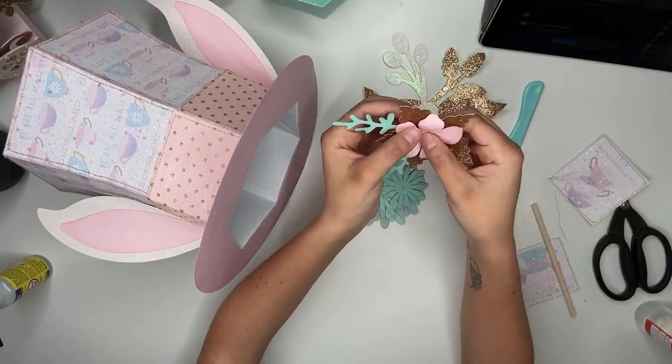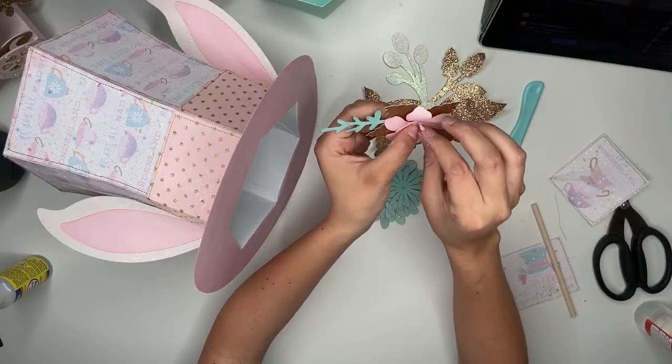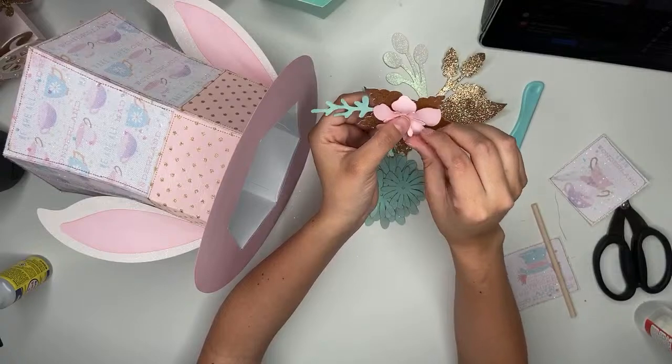Yeah, I think they're talking about the tool, Sandra, whether it can be used for smaller flowers. I think it can be. But yeah, all his dies are very large for sure.